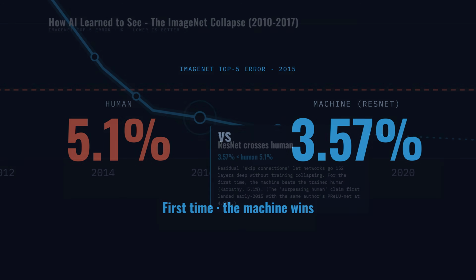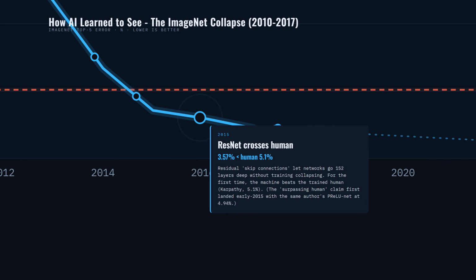A year earlier, a researcher named Andrej Karpathy had done something stubborn and useful. He sat down and labeled ImageNet images himself carefully to measure how a trained human actually performs. His score was about 5.1%. So in 2015, for the first time on this specific task, the machine was more accurate than the person.